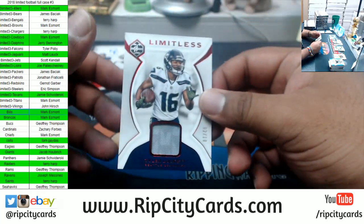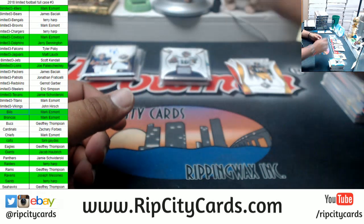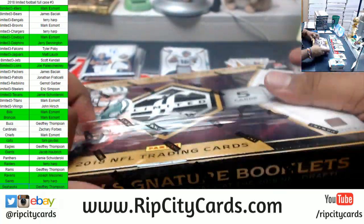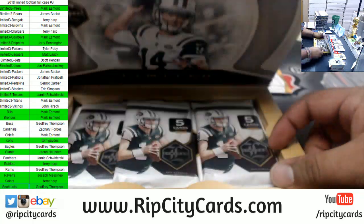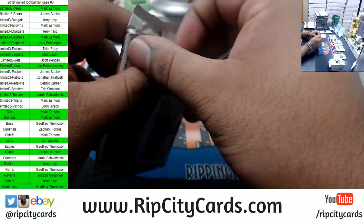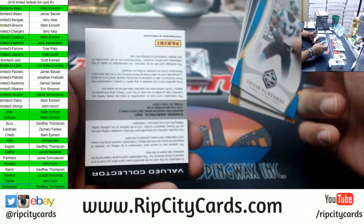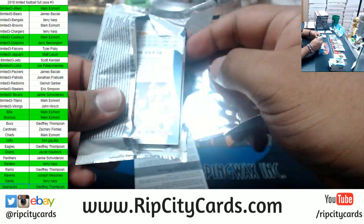Juju to 49, Steelers. Tyler Lockett, 2 of 10 for the Seahawks. Ooh, a redemption. Could be big time. I'm gonna let that marinate right there.